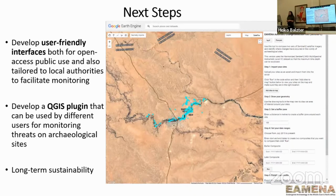Another route that we're looking at is the development of a QGIS plugin, which would in theory also link to the EMENA database to create a kind of direct monitoring system for the sites within the database without having to go through the process of exporting and things, so that it would be kind of a one-click operation.